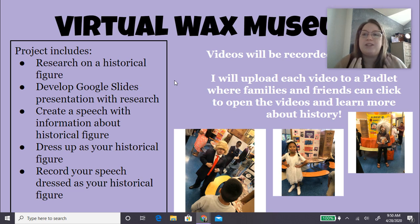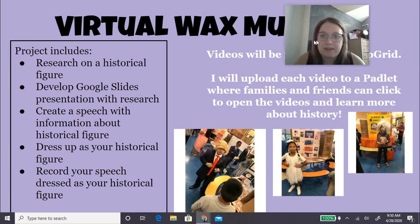So we're going to do pretty much the same thing, except obviously no one can touch the button on the table. They are going to be recording a video of themselves giving their speech, and they will have to be dressed up as their historical figure. Now, I'm not expecting anyone to have extravagant costumes. I understand what's going on in the world, but you can definitely put together a costume or an outfit with the things that you have at home.